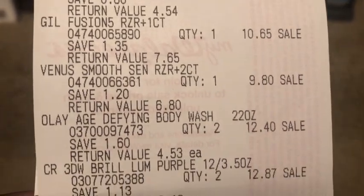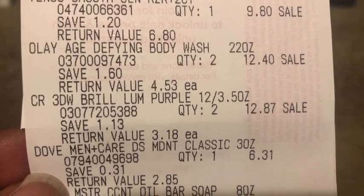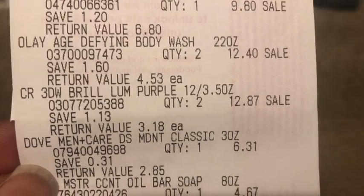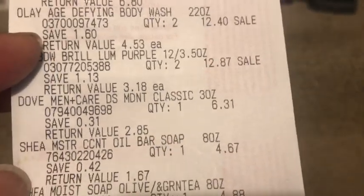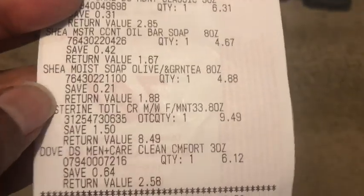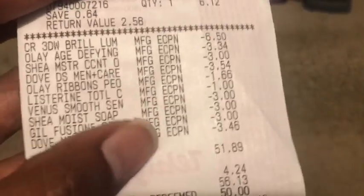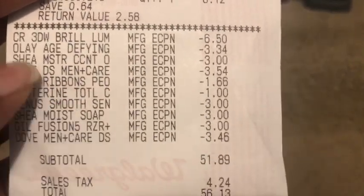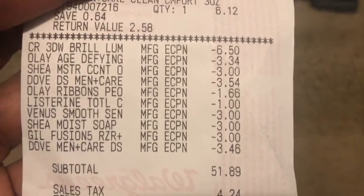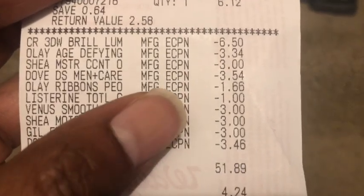The Gillette Fusion, the Venus, the other 2 Olay, the Crest 3D White Brilliance. We also have $2 digitals, $2 ibotta rebates for that as well, which is another reason why I picked that up. The Dove Men deodorant, Shea Moisture, Listerine, we have a dollar digital for that, and then the other Dove. So here are all of the digital coupons. As you can see, some things look a little bit different than what I showed on the screenshot, because they have it broken down based on the digital coupons.